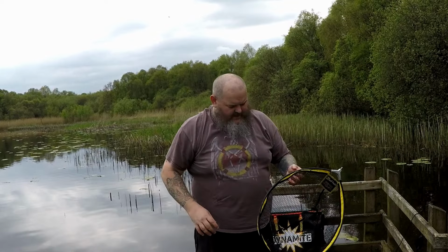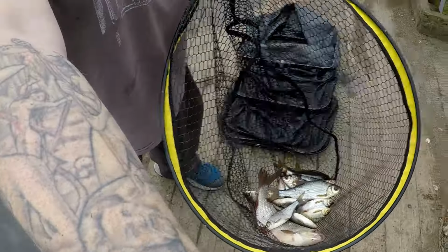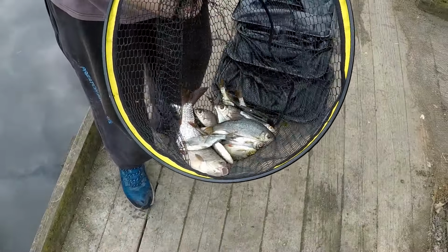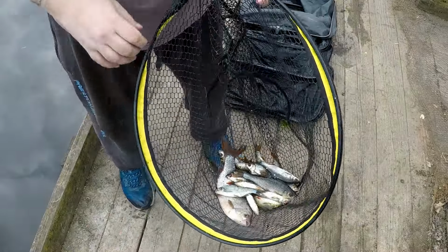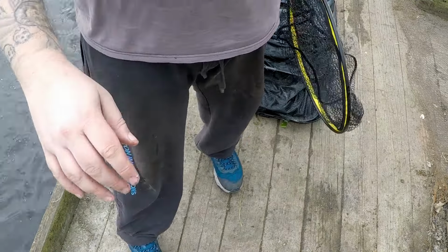Not really. This is all we got. So, that's it. Not an awful lot. One decent roach. Takeaway and a beer.